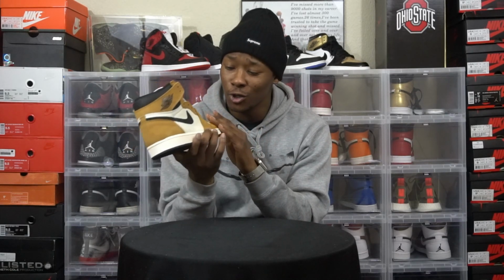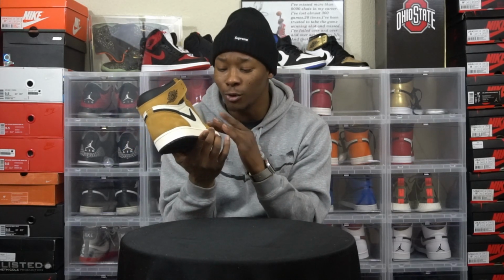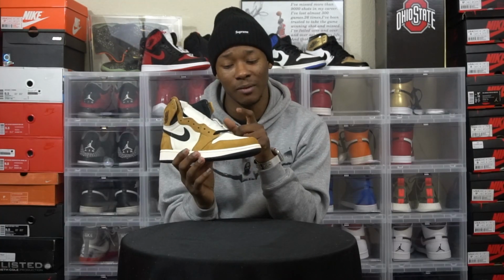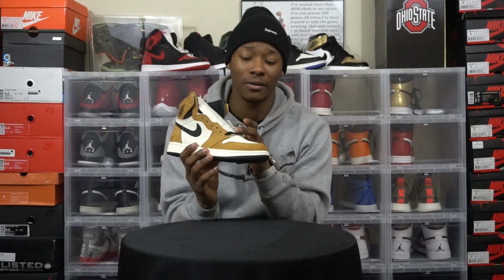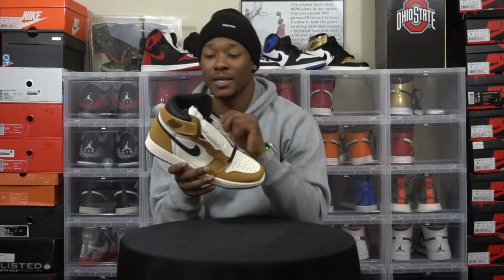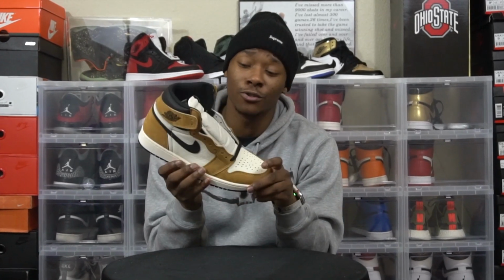The suede or nubuck, whatever you want to call it, is smooth. Then you got the tumbled leather on the side panels. I've seen maybe 1 or 2 people who swapped out these laces and put in the cream laces. I think that's what I'm gonna do. But if you slept on this shoe, shame on you. Shame on you.